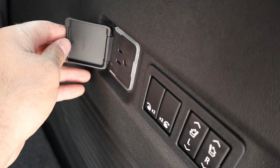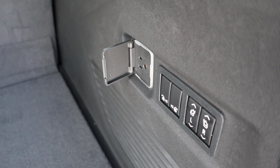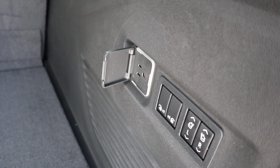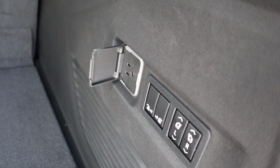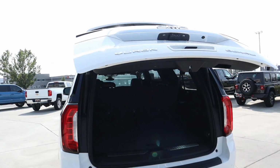And you actually get a full power outlet back here. Everyone makes a joke about making toast in the back. I'm going to make the joke about using a hair dryer here in the back. So yeah. Now you do have a release right here, just press that, and this is what will actually lower down the rear hatch.